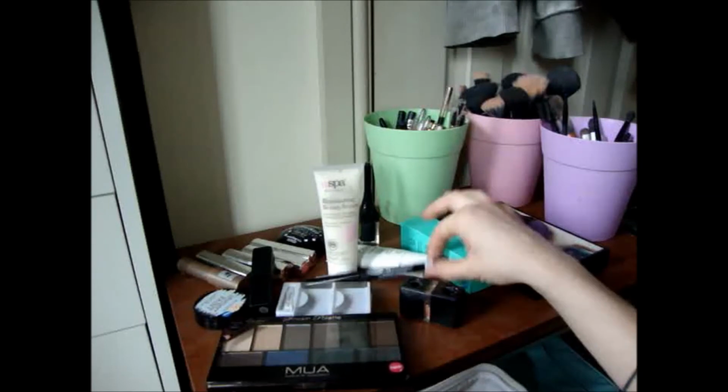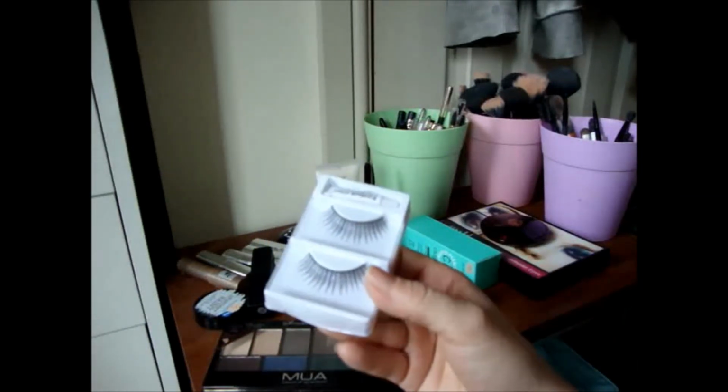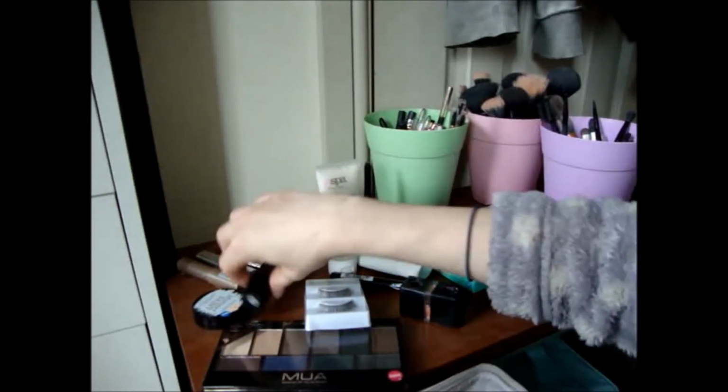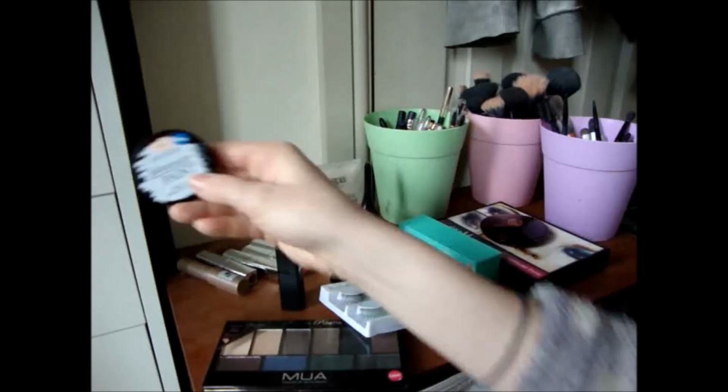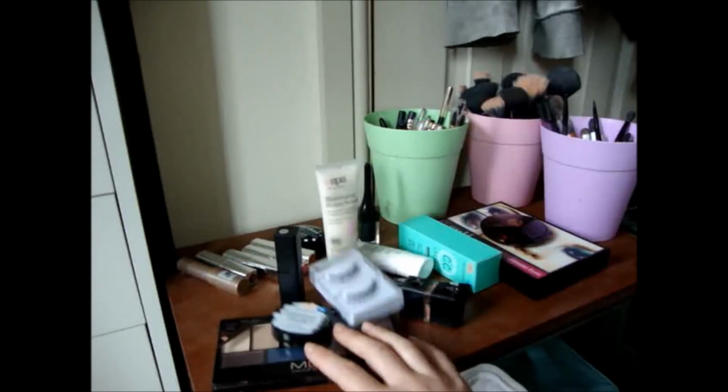I've just shown you a Rimmel eyeliner. These eyelashes I keep meaning to use, which are actually from Wilkinson's. It's part of a new thing I'm doing on my blog. More to follow. Elf stuff. 17 paint. Sorry, it had to be said in that voice.